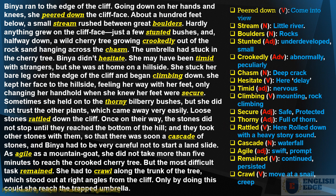Hardly anything grew on the cliff face, just a few stunted bushes, and halfway down a wild cherry tree growing crookedly. Stunted, what is the meaning of stunted? It means underdeveloped or small. Stunted bushes means the growing bushes which are underdeveloped, which are small.